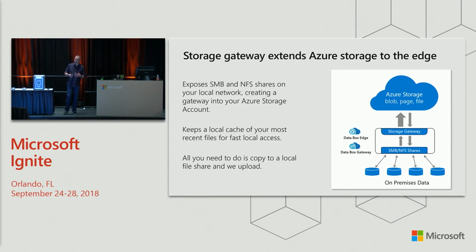So on the storage gateway side of things, it acts very much like a data box or another NAS device or another storage device on your network. It exposes SMB and NFS shares. So really, you just need to manage your network copy over your local network to those shares exposed on the device. And then it handles the connectivity to the cloud. So if your connection goes down, it handles the retries. If there's high latency, it handles retries. It adjusts to the bandwidth that's available on your network.